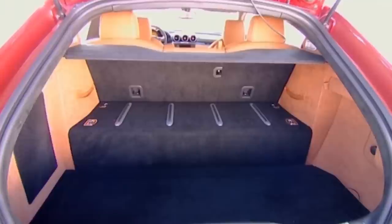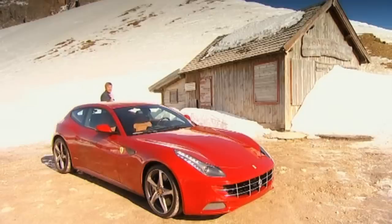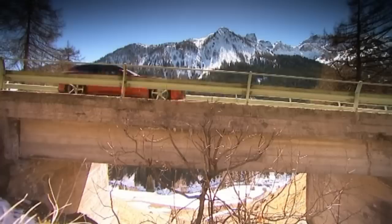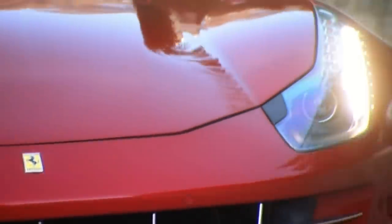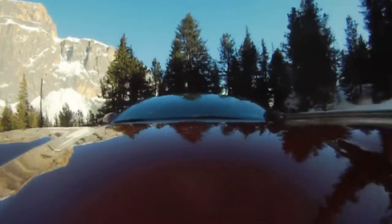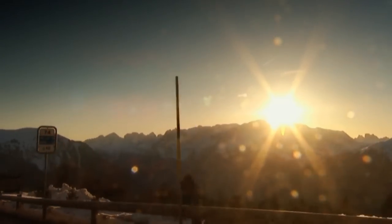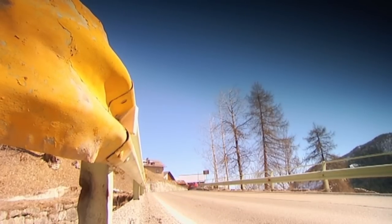They call it the FF. So that's one F for four seats, but the biggest surprise is another F for four-wheel drive. It's their first ever four-wheel drive production car and has been made simply because their customers asked for it. Apparently, their clientele were fed up of having to take the four-wheel drive Bentley or Lamborghini to the skiing resort, and they really wanted to take a Ferrari.